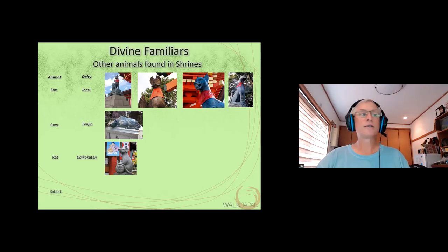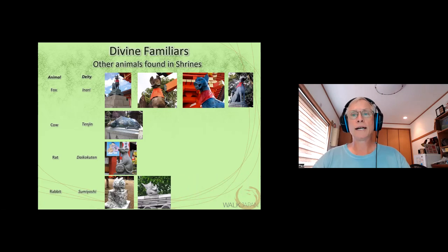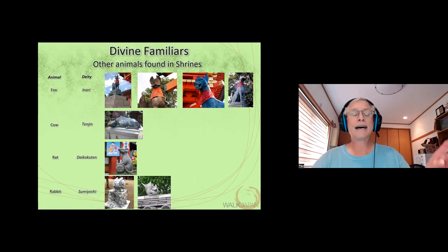And another example is the rabbit, you'll see. This is the avatar of the Sumiyoshi Sanjin, the three gods of Sumiyoshi, who are said to be enshrined by the Empress Jingu in the year of the rabbit, in the month of the rabbit, and on the day of the rabbit. There are other animals as well.